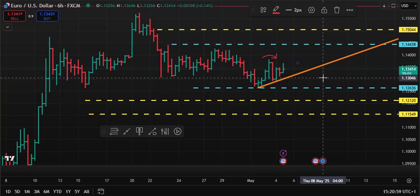Over in the Eurozone, we got inflation that came in higher than expected, but the European Central Bank is still signaling a cut in June. They need growth. They don't have any type of growth. So they're adding more liquidity into the marketplace.